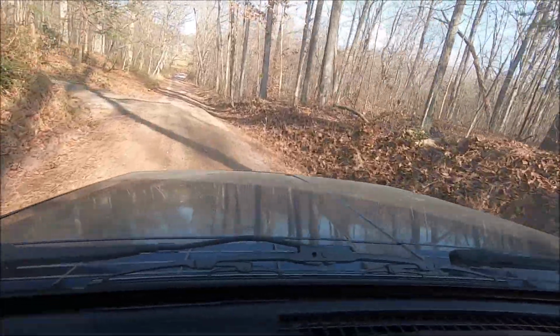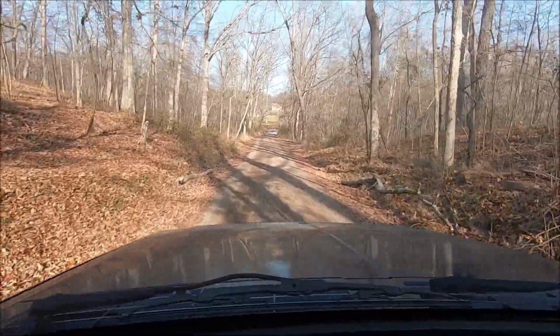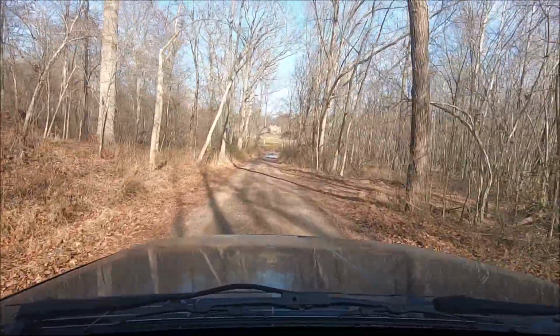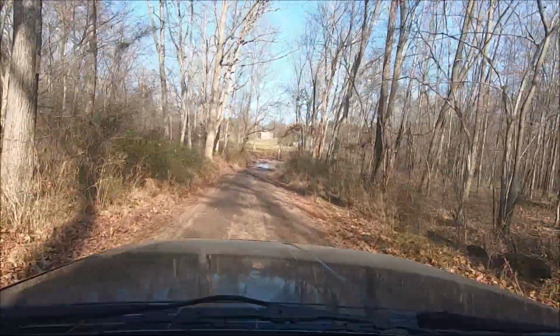Oh, there's the water crossing. That looks pretty good. I think I'm going to stop right before it and see what it looks like. See how deep it is, just assess the situation, see what it's looking like, but it shouldn't be a problem for this Jeep, to be honest.